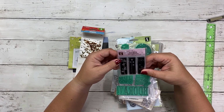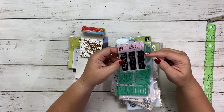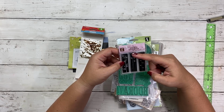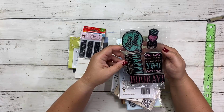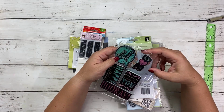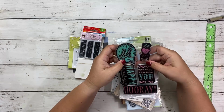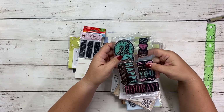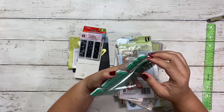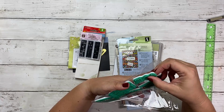I've got some more clear stamps here that are black. Well, they're actually clear, but they print out with a solid background. That'll be interesting. I don't know what this is. This one looks like some other stamps. This one says, my heart goes with you. Thank you. Happy birthday. These look kind of old. Hooray. They still look like they'll work, so I'll give them a shot.